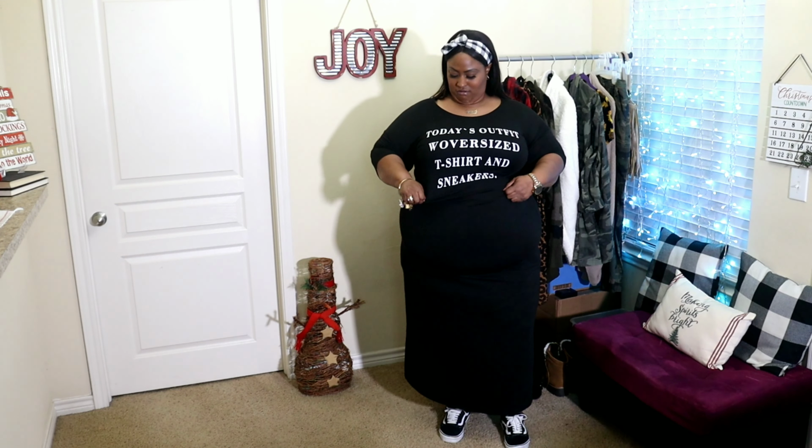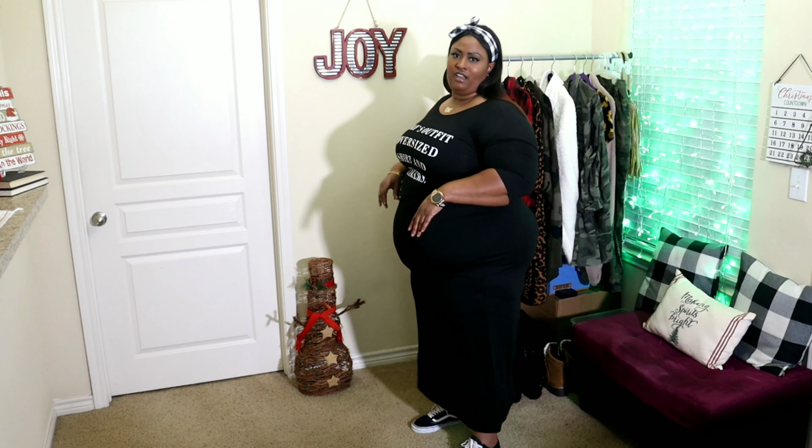I'm just gonna be chilling around the house because I don't need y'all talking about me if y'all see me out. But yeah, this in theory was a cute outfit. My boo keeps wanting to eat these letters over here. But yeah, I thought this is a really cute outfit. I love sneakers with dresses. I'm mad. I'm sad about it.